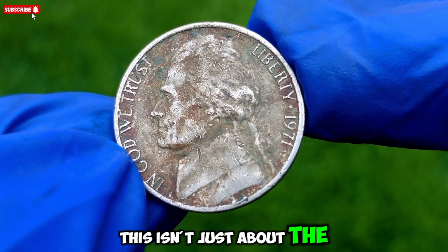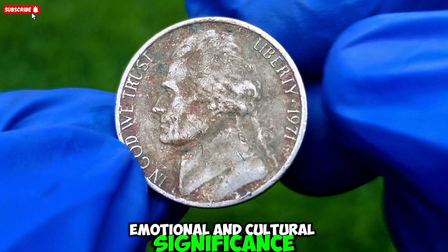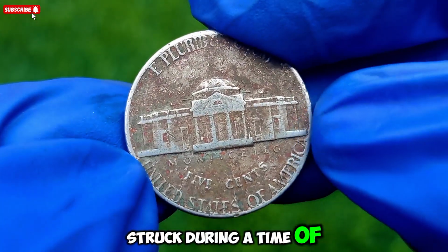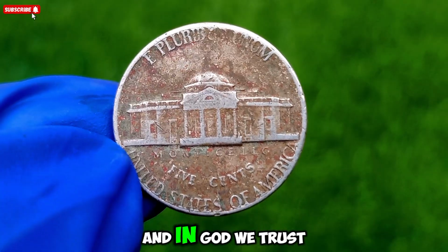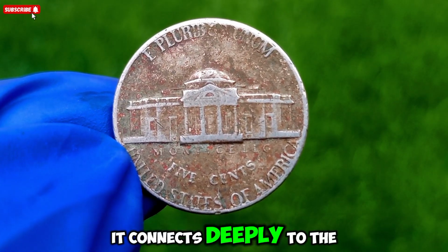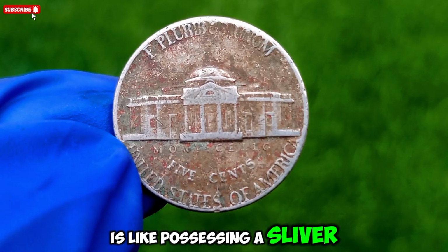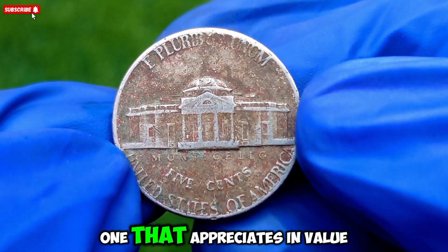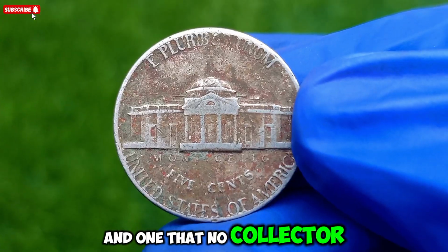This isn't just about the metal. This coin holds historical, emotional, and cultural significance. Struck during a time of change in America, bearing the powerful words, liberty and in God we trust, it connects deeply to the American spirit. Owning such a coin is like possessing a sliver of American history, one that appreciates in value year after year, and one that no collector can resist.